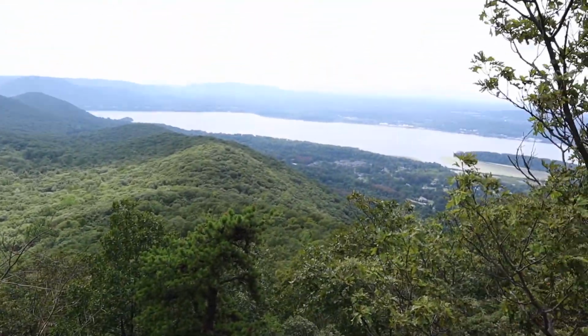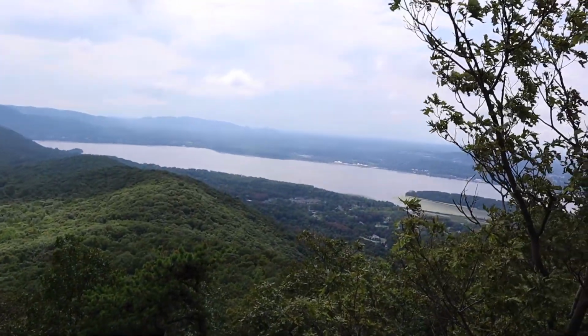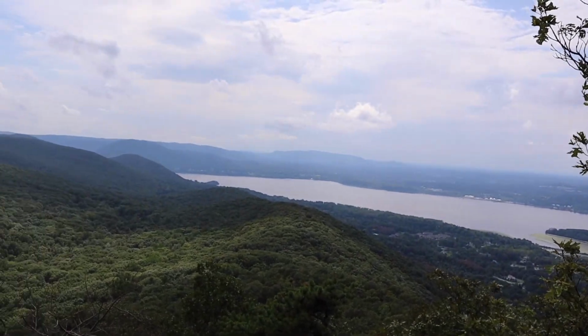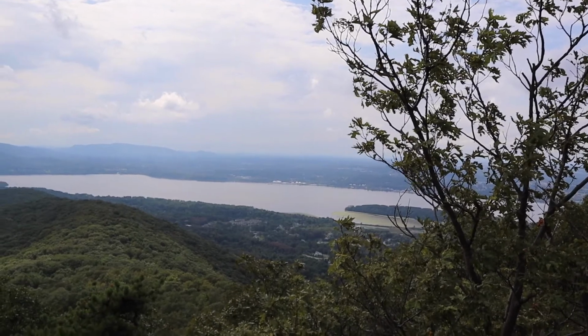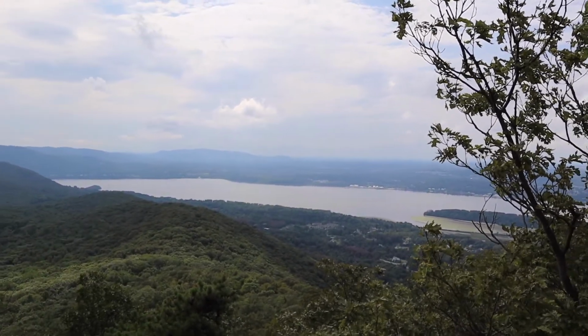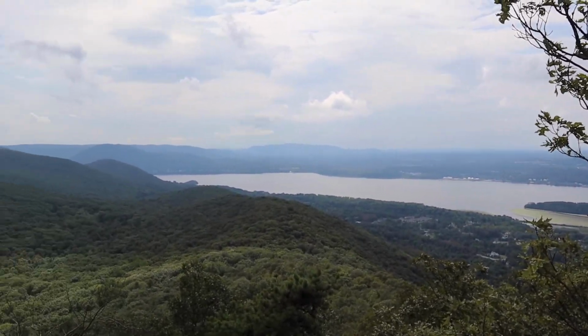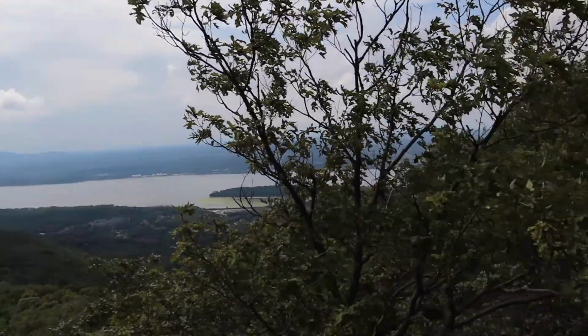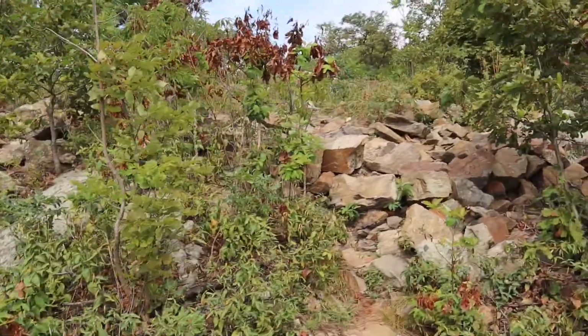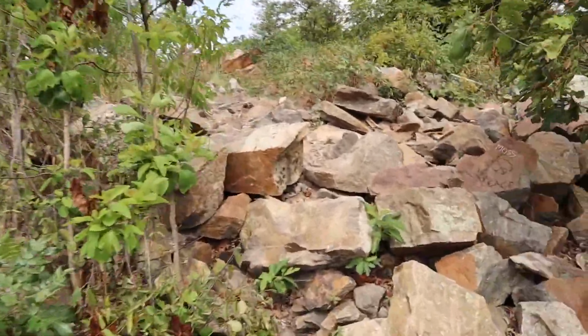And there's a beautiful breeze up here. But there's an amazing little overlook right here. And that's the Hudson River, I think, that is right there. And it's a beautiful view of it. So let's go back up here and see what else we can see on this little path up here.